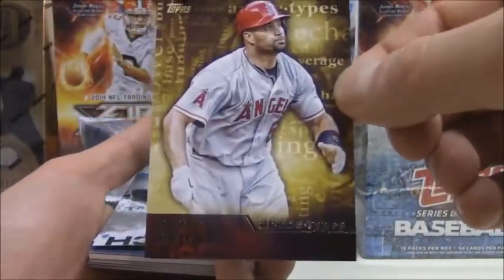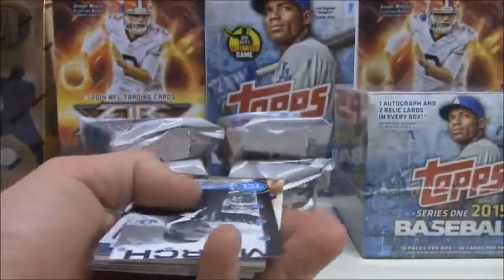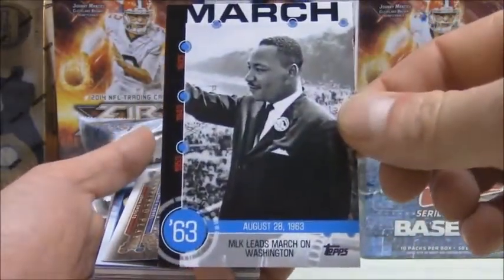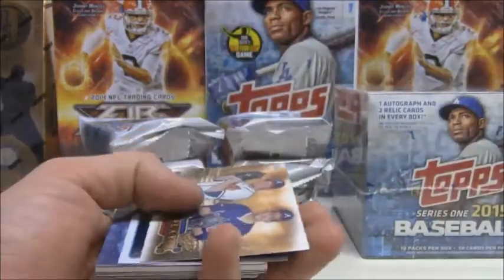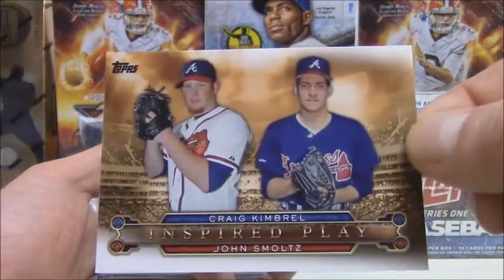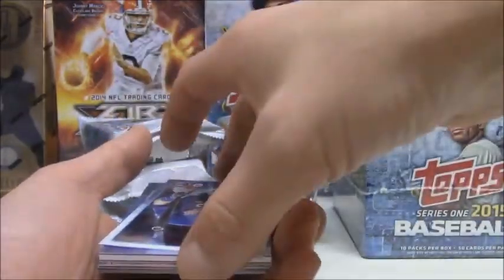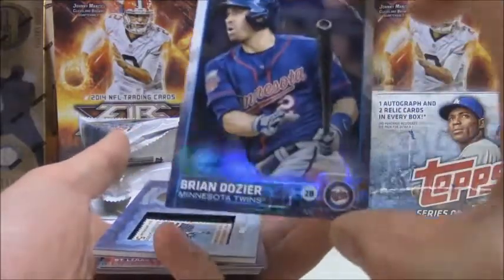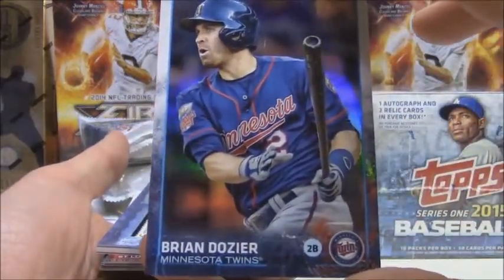We got a Pujols, Archetypes. We saw something nice flash there. MLK. Kimbrel and Smoltz, Inspired Play. Brian Dozier, Foil.